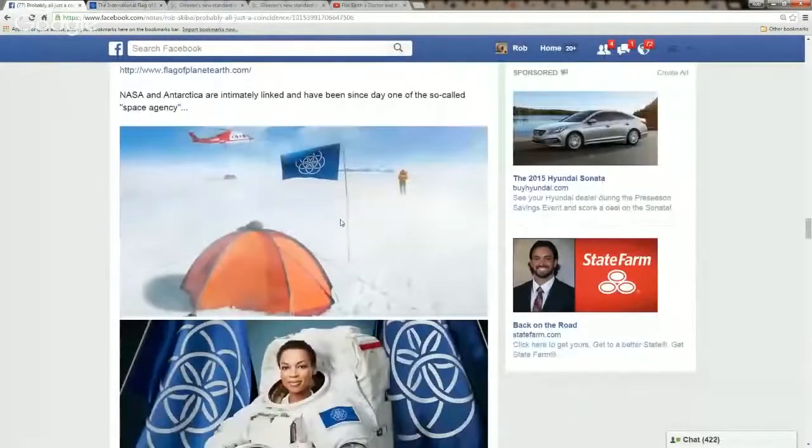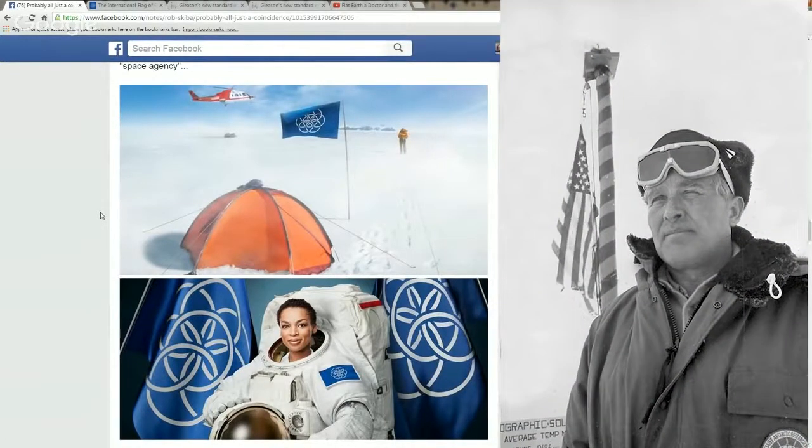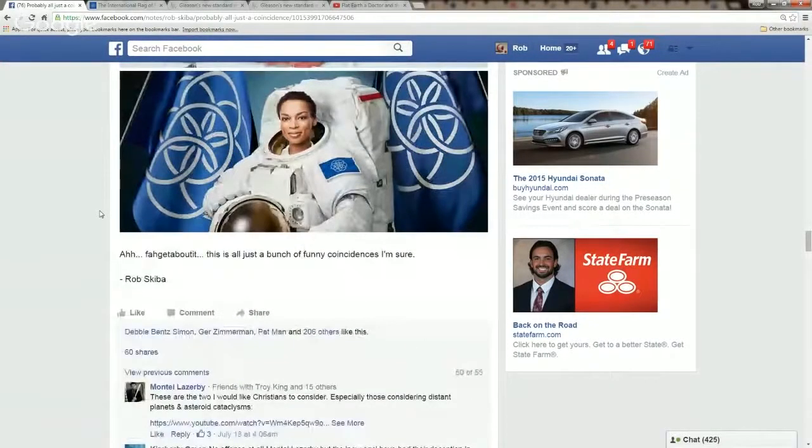NASA and Antarctica are intimately linked and have been since day one of the so-called space agency, going all the way back to Werner von Braun going down to Antarctica prior to us allegedly going to the moon to collect moon rocks, as if when you pick up a rock, you could turn it over and it says "made on the moon" on the bottom. Like you'd have any way at all to ever even know that what you're holding is a moon rock. Yeah, Antarctica and NASA. They go together like chocolate and peanut butter in a Reese's peanut butter cup. Forget about it. This is all just a bunch of funny coincidences, I'm sure.